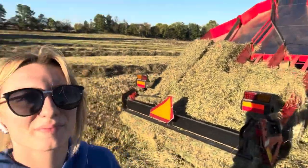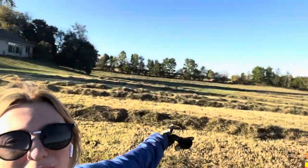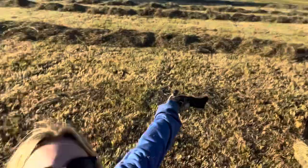Anyways, it happened again. If it happens one more time, we're quitting. And we're just gonna round bale it because we have 25 acres left to do. Hi guys, I look crazy because I was standing behind the accumulator.